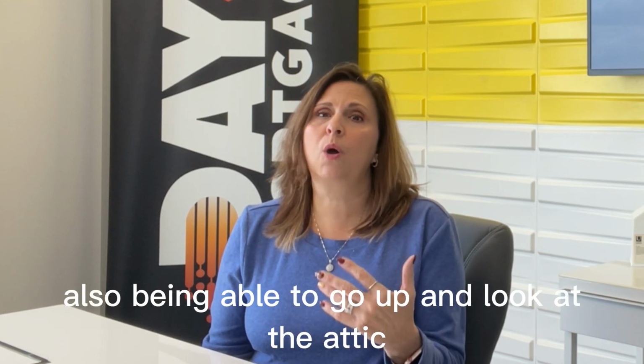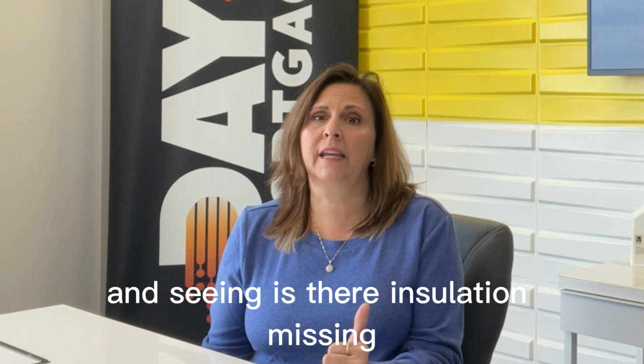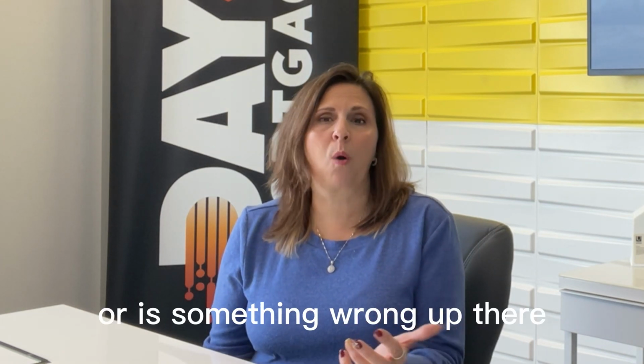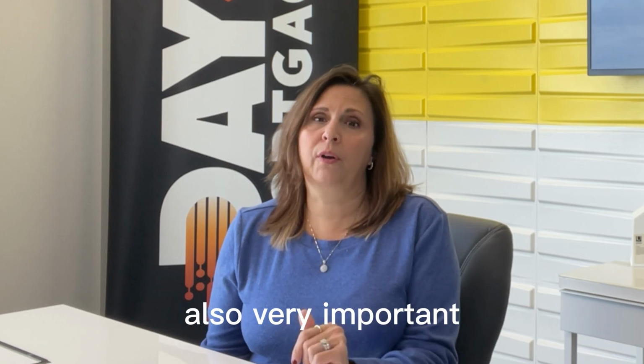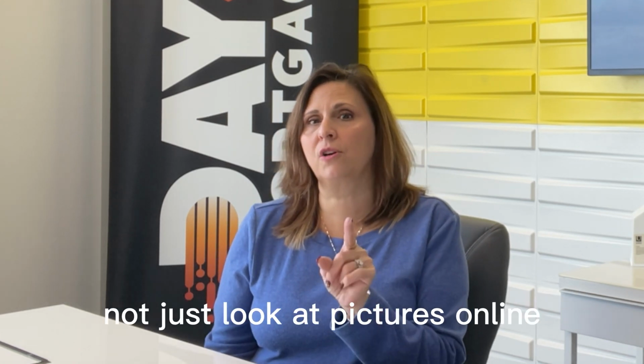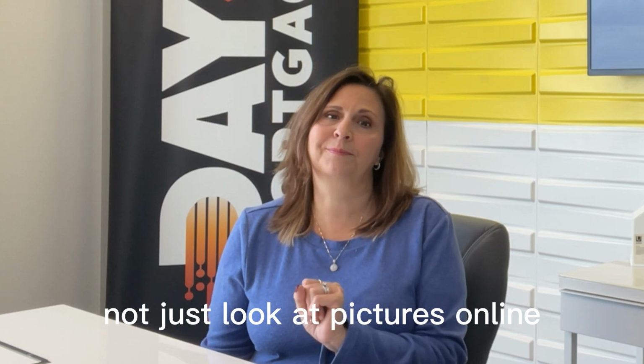Also, being able to go up and look at the attic and see: is there insulation missing? Is it moldy or is something wrong up there? Also very important. So it's very important to go and look at the house, not just look at pictures online.